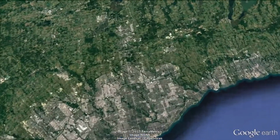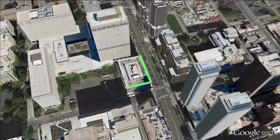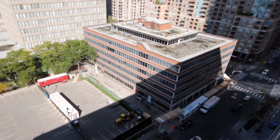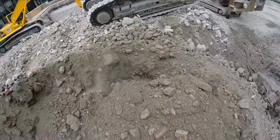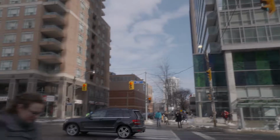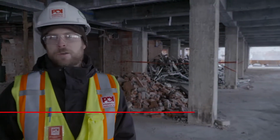A government building in downtown Toronto needs to be demolished to make space for future infrastructure. At the intersection of Bay and Grosvenor Streets, Priestley Demolition has been presented with the challenge of turning this mid-rise building into a pile of rubble. Leveling a building surrounded by pedestrians, traffic, and other buildings is no mean feat, but the skilled team at Priestley is equal to the task.